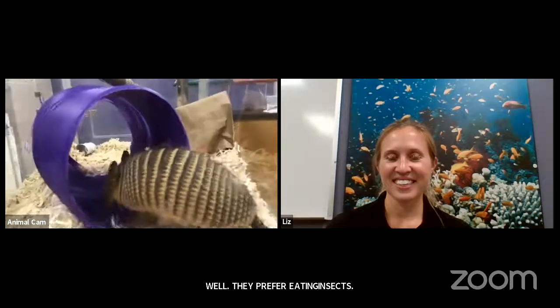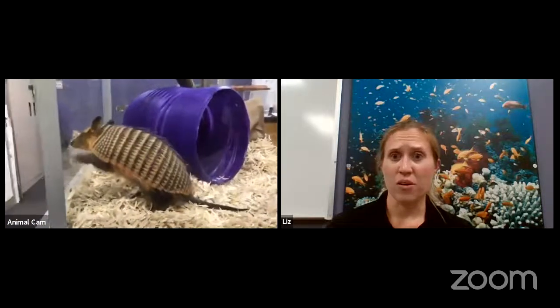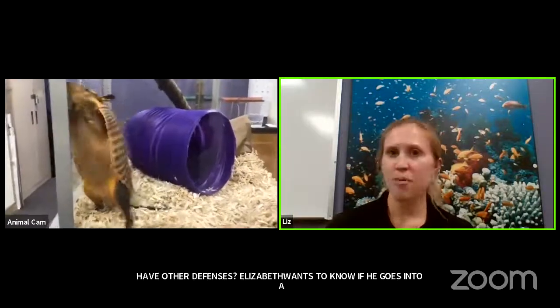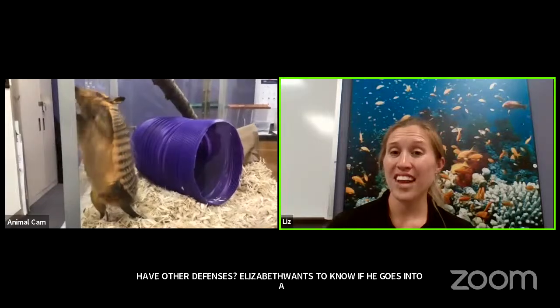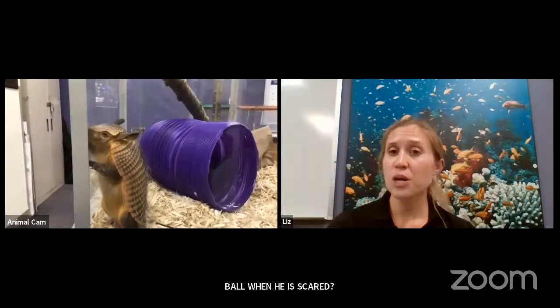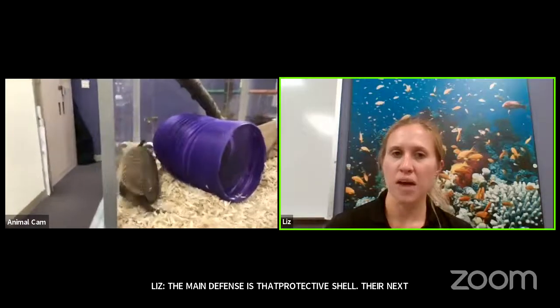Allison, age 10, wants to know if they have other defenses than their scream and their shells. And Elizabeth wants to know, does he go into a ball when he's really scared? Wow, those are all really good questions. Their main defense is, again, that protective shell. Their next defense is digging, burrowing really, really quickly. The scream would be the last thing, if something grabs onto them. That's when the scream happens.